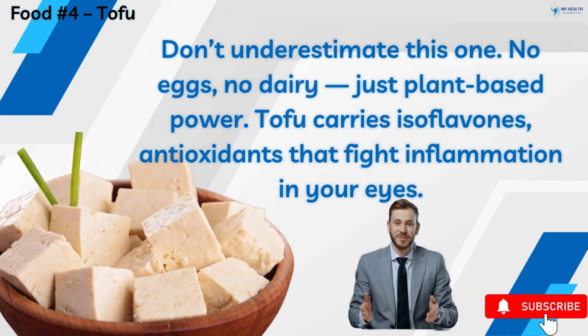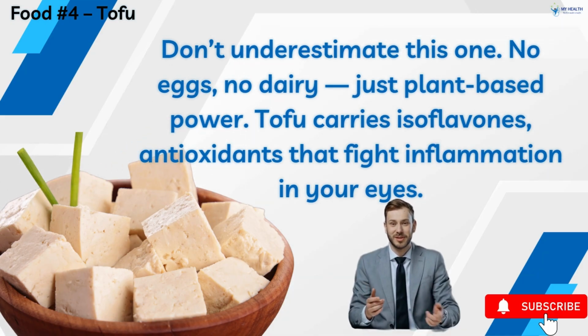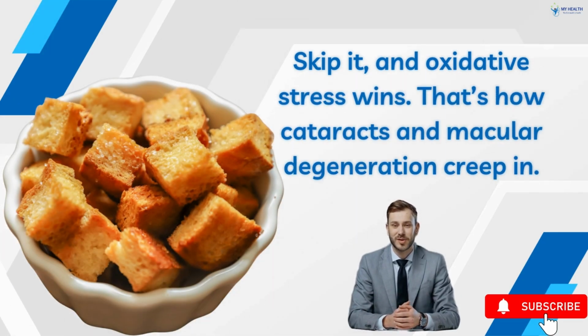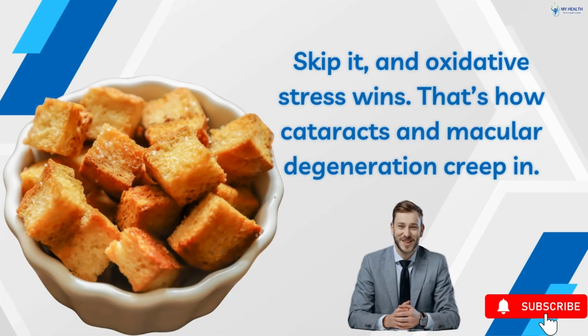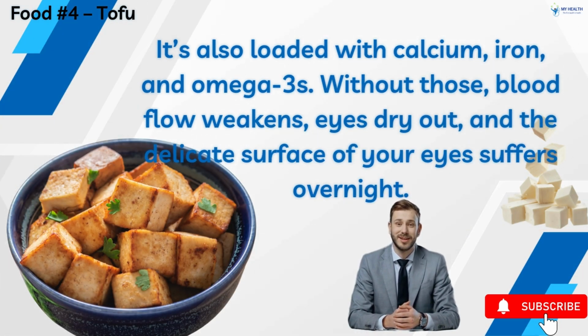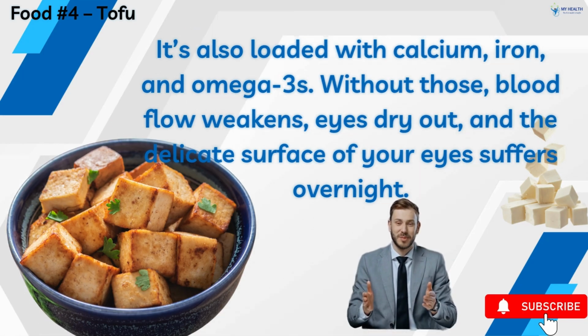Tofu carries isoflavones, antioxidants that fight inflammation in your eyes. Skip it, and oxidative stress wins. That's how cataracts and macular degeneration creep in. It's also loaded with calcium, iron, and omega-3s. Without those, blood flow weakens, eyes dry out, and the delicate surface of your eyes suffers overnight.